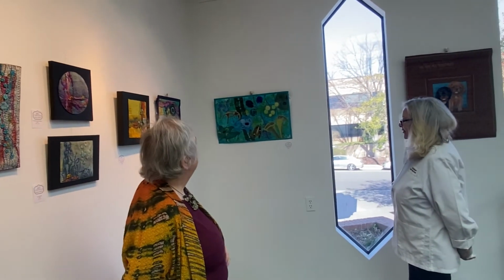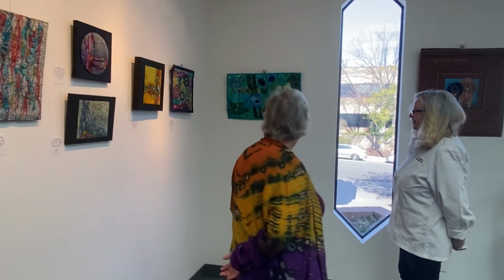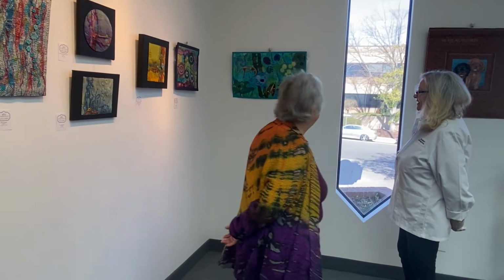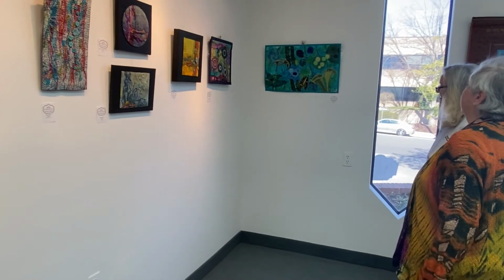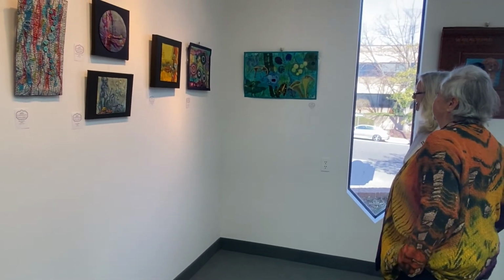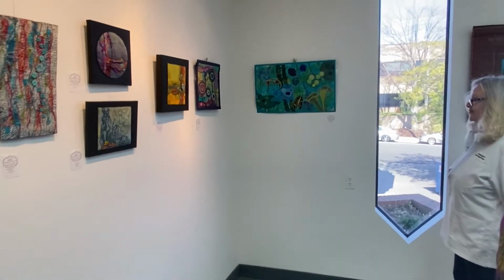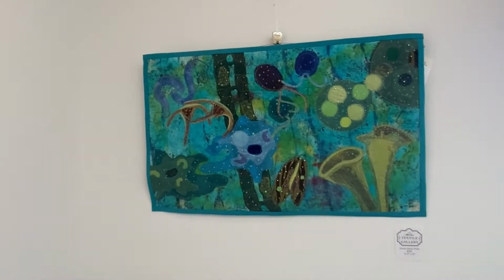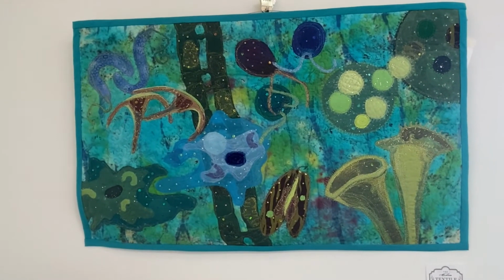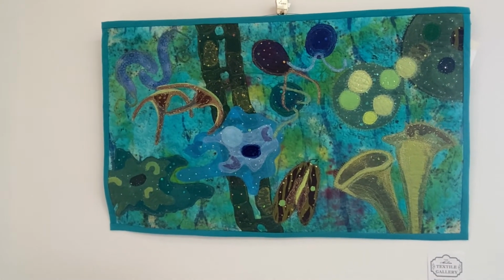Are they in water? Yes, these would be an aquatic scene. So pretty. But again, it's a hand-dyed silk background and my sparkly dance fabrics. And these are microbes. Yes. Volvox, amoeba, paramecium, stentor, euglenas, just a mix.